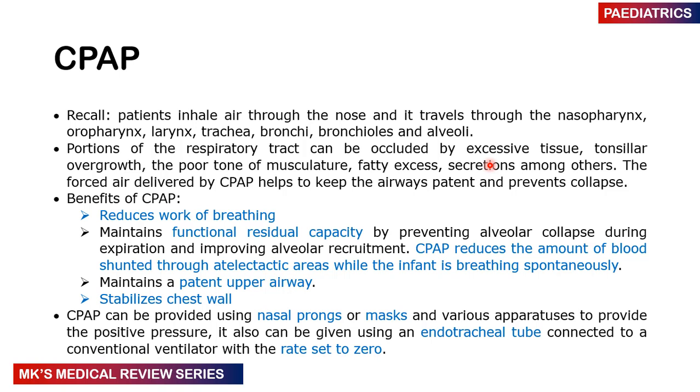And when the airways collapse, it means that the next inspiratory cycle is going to be even much harder than the previous one. So it means that the benefits of CPAP are going to include reduction in the work of breathing. I think I've already explained this. It's going to maintain a functional residual capacity.